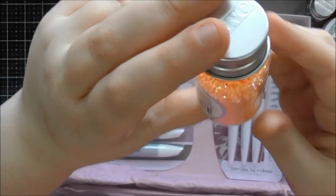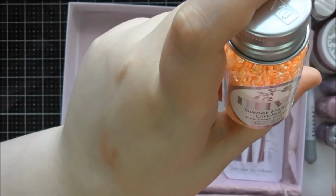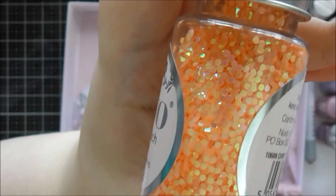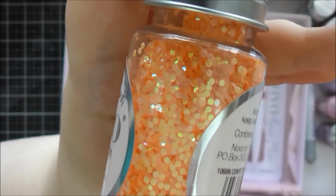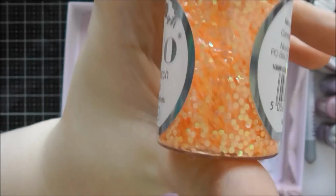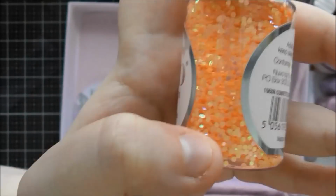Then this one was like my favourite. Look, I've used a third of the bottle already on my samples. This is the Sweet Peach circles, and these are smaller circles than we've previously seen. The candy pink circles were gorgeous and tiny. These are even smaller than them. So I really, really love these. I hope they bring out more colours in this tiny circle. I really, really love them.